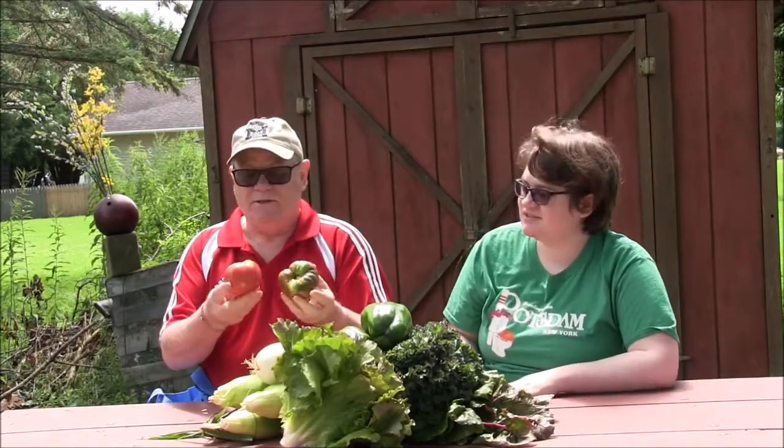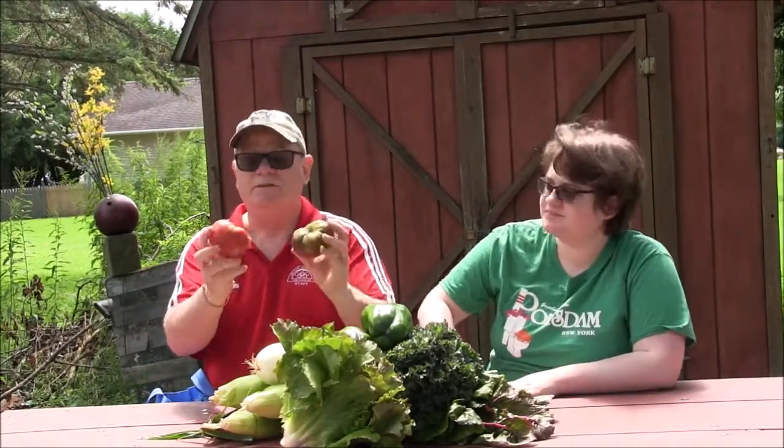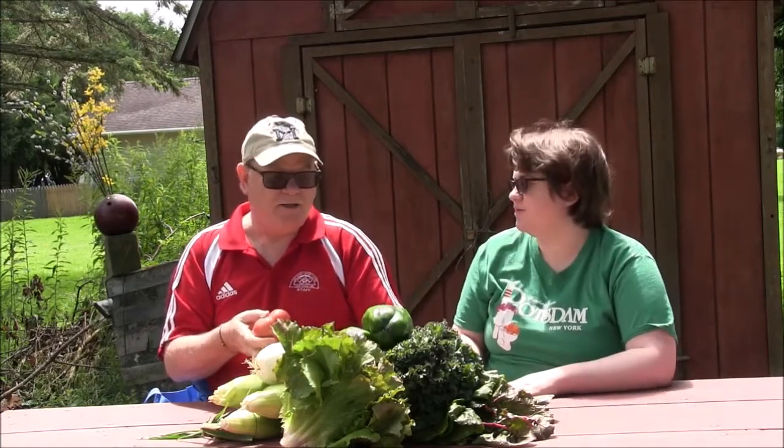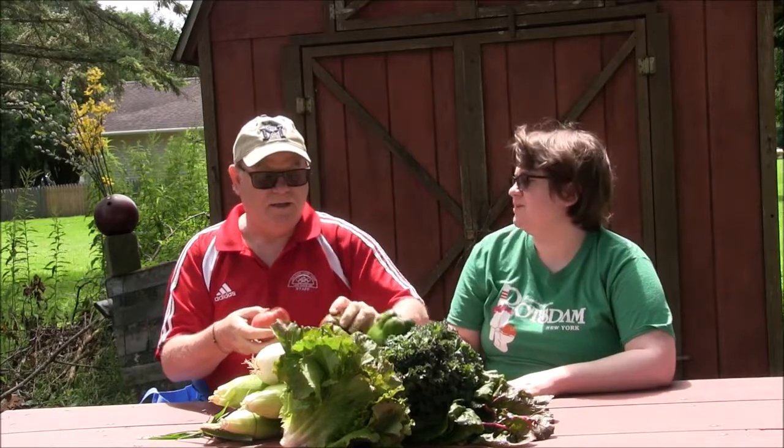Tomatoes. Some more tomatoes. These are heirloom tomatoes that we've been making tomato sandwiches out of. And actually, I had a little slice on a burger last night. Are we gonna make salsa night this year?